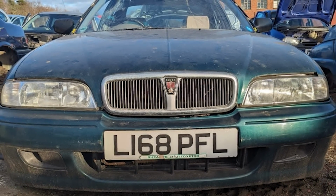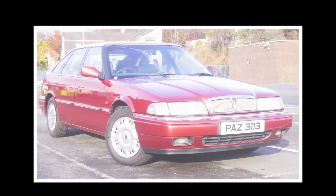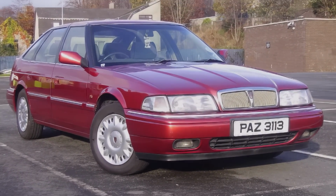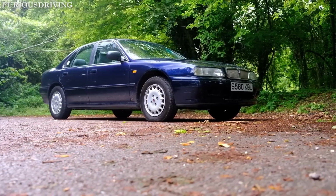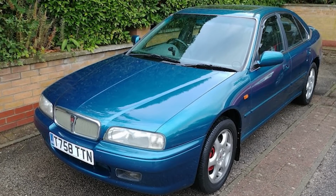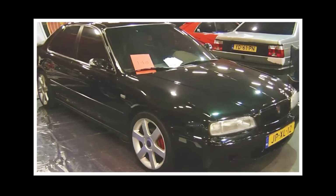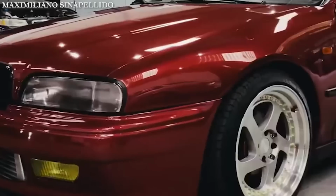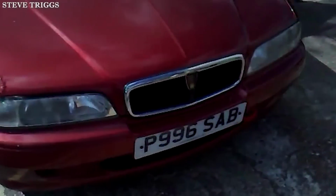Today, finding a well-maintained example is increasingly challenging, making these cars prized possessions among enthusiasts who appreciate their unique blend of characteristics. The legacy of the 620 Ti continues through dedicated enthusiast communities who maintain and preserve these vehicles. They recognize it for what it truly was, not just another executive sedan, but a unique expression of British automotive engineering that successfully combined performance, comfort, and style in a way that few cars of its era managed to achieve.